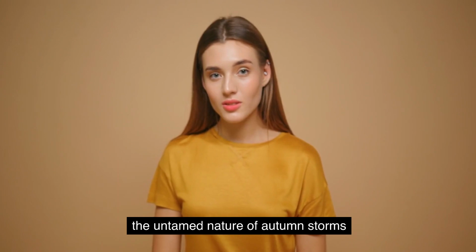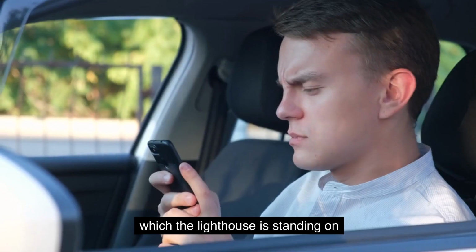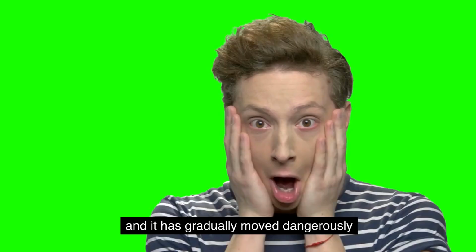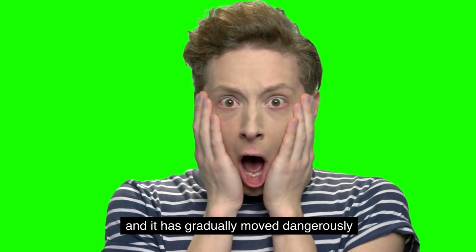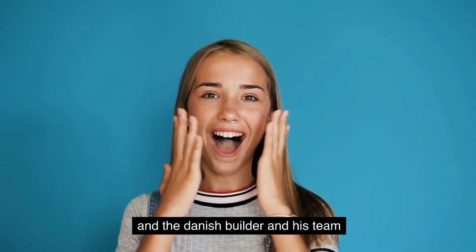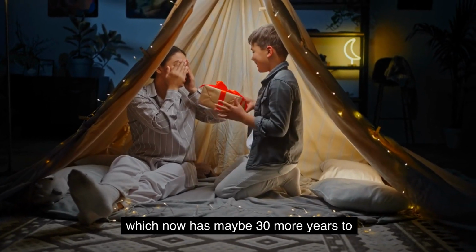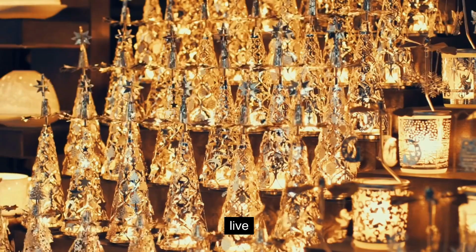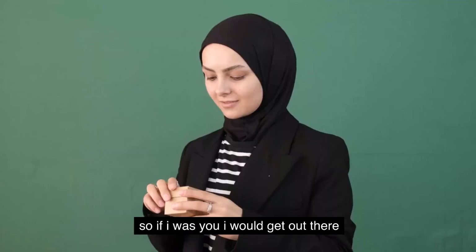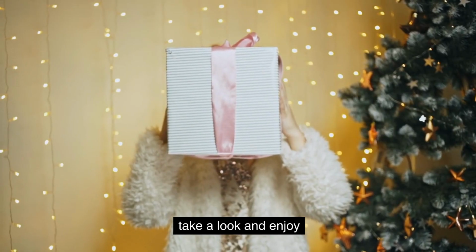The untamed nature of autumn storms eats away at the cliff which the lighthouse is standing on, and it has gradually moved dangerously to the edge. And the Danish builder and his team succeeded in moving it, which now has maybe 30 more years to live. So if I was you, I would get out there, take a look and enjoy.